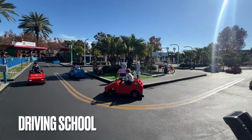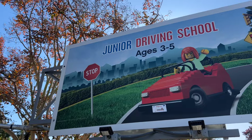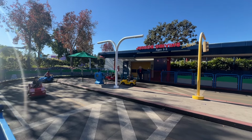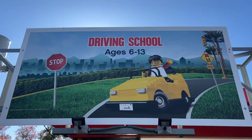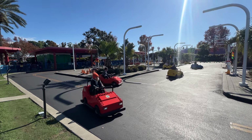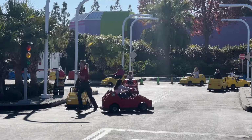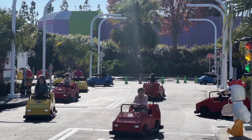Next, we have driving school. There are actually two driving schools, the main one and a junior driving school. The junior version is for ages 3 to 5 with no height requirement. It's a smaller track with less potential for mayhem, while the main driving school is for ages 6 to 13. Sorry adults, you'll have to stick with driving your family car home if you want to do any driving. This is one of my kids' favorite things to do at LEGOLAND California and is a staple for any kid.